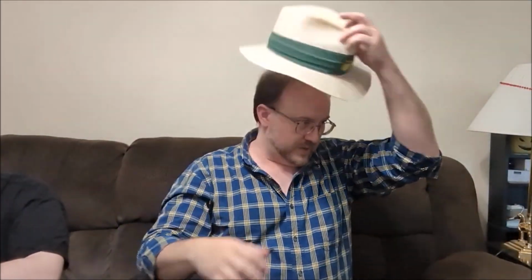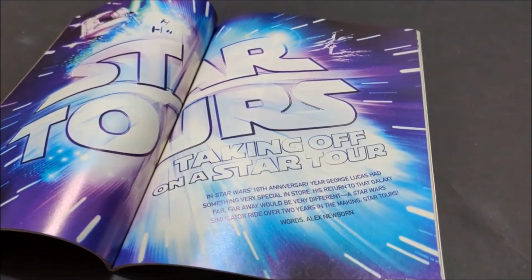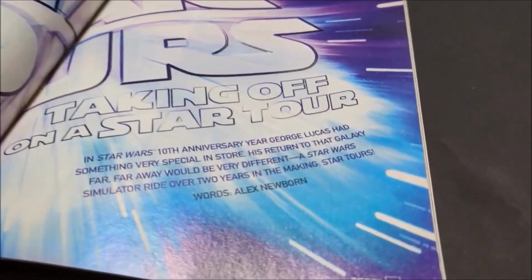So, there's a picture in an old issue of Star Wars Insider magazine where I wrote a 17-page article about the history of the original Star Tours ride. But that was my first time riding Star Tours, and I think I rode it twice that day, maybe. And then when my wife and kids came along and went with me in 2007 and 2010, they probably rode Star Tours more times than I did because I was staying in the queue and filming every little thing.